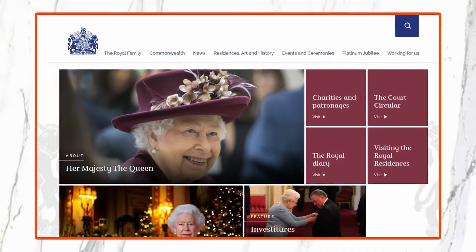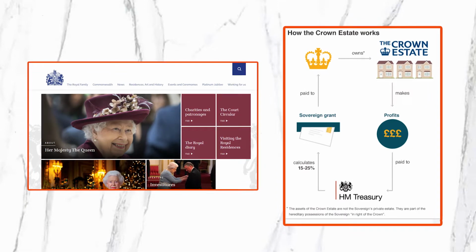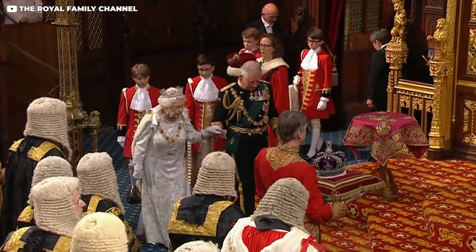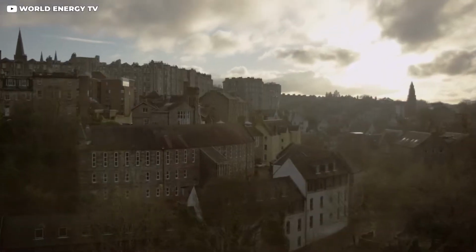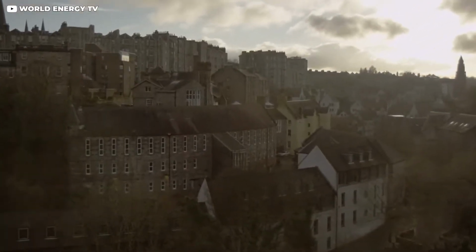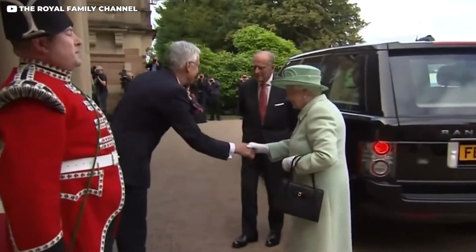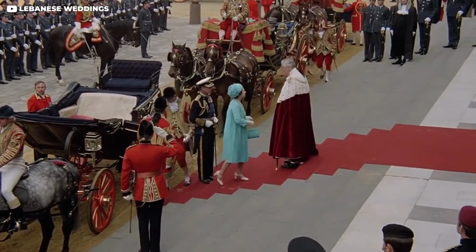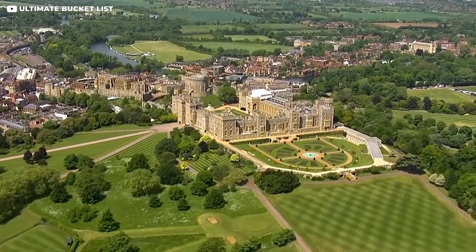And according to the British Monarchy's official site, the funding for the sovereign grant also comes from a percentage of the profits of the Crown Estate's revenue. Every year, the Queen is given about 25% of the Crown Estate's profit. The Crown Estate technically belongs to the reigning monarch, which is currently Queen Elizabeth II. However, it is not the property of the monarch. It cannot be sold by the monarch, nor do the revenues belong to the monarch. Presently, the Crown Estate is overseen by an independent organisation's board.